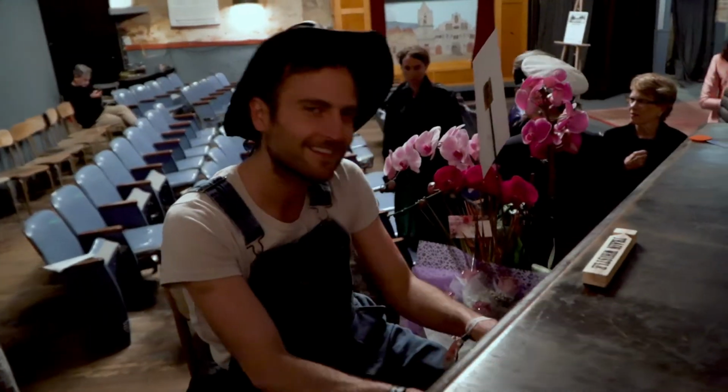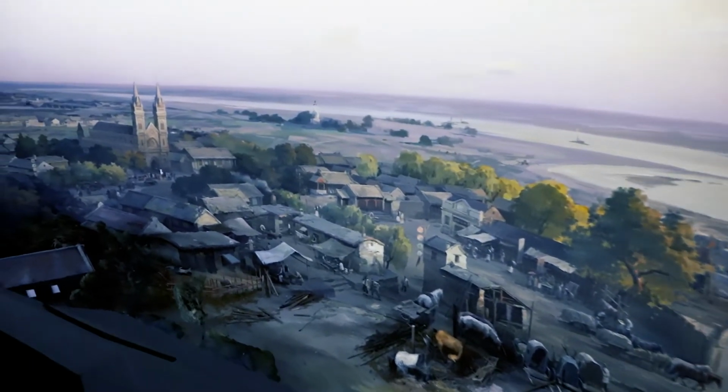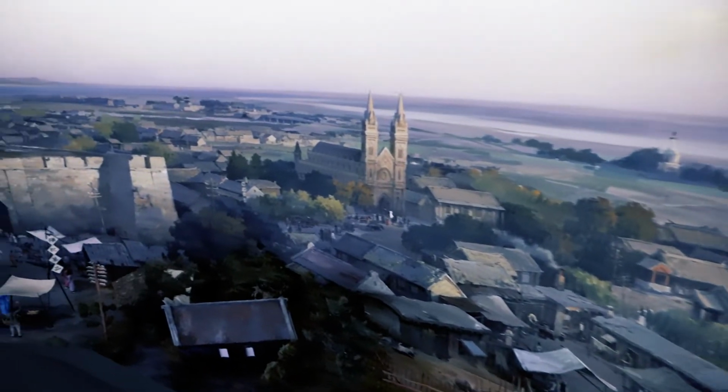Opening night of the new artwork at the Velaslavasay Panorama was filled with theatrical magic and buskers, taking us on a voyage from Los Angeles to China. All aboard the Shengjing Panorama Limited Express.